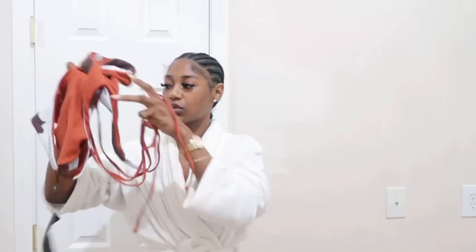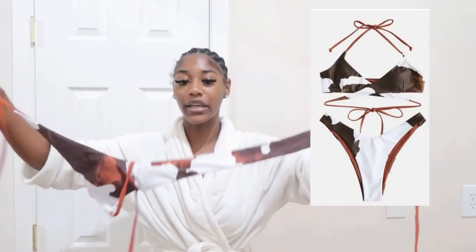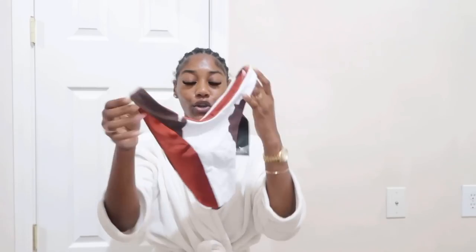And this first one is this black and white. Oh, not black and white. I'm sorry. I'm looking deadheaded talking about black and white. It's this brown and white cow print swimsuit. I'm going to post a picture of it so y'all can see how it actually goes because it wraps around the neck type of bikini and then the bottoms look like this. So yeah, super cute y'all.